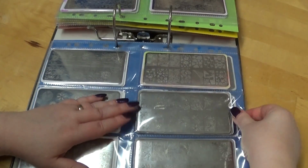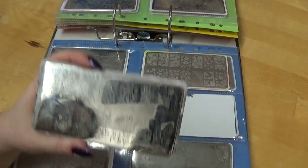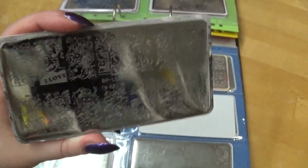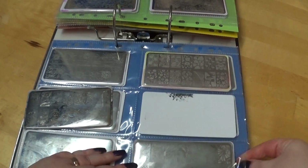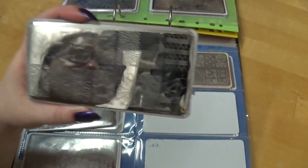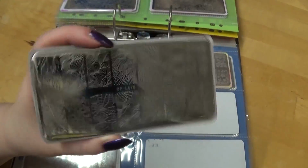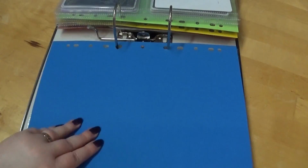Oh yeah, and another surprise for me, and I liked it very much, and I think these three were basically in my favorites video, was BPLO77. That has these cool monster characters in different scenes doing different things. Really enjoyed this one. And another staple to have, if you were to get just one stamping plate from Born Pretty Store, I would definitely recommend getting this one, BPLO78, because it has all the textures and patterns you will need for everyday stamping. This one is a really good one for that. That's the reason why it's so dirty, because I use it quite often.